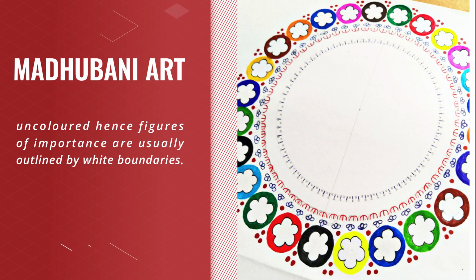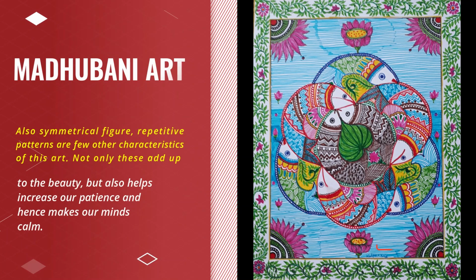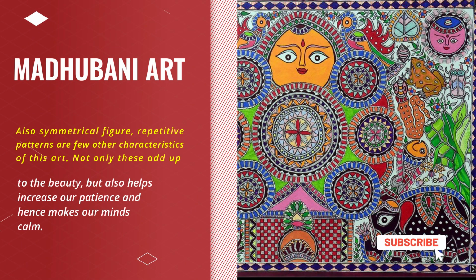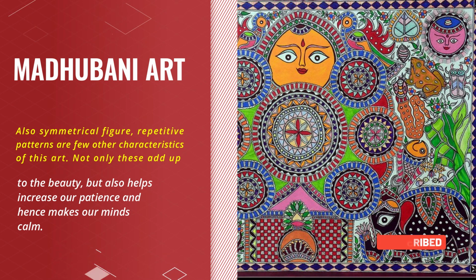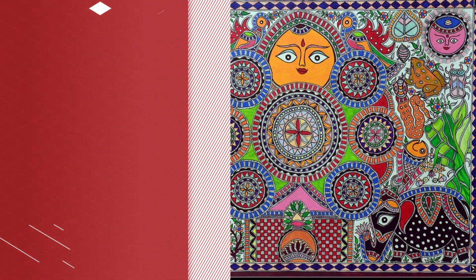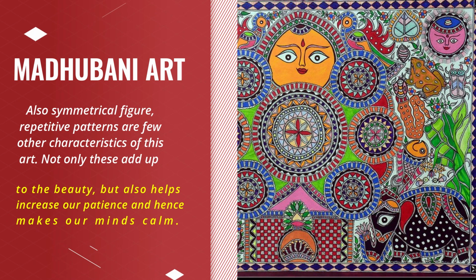A few other characteristics of this art form include symmetrical figures and repetitive patterns, which add to the beauty of the art form. Not only do these add to the beauty, but they also help increase our patience and hence make our mind calm. And this is why I really like this art form, and doing it gives me utmost peace.